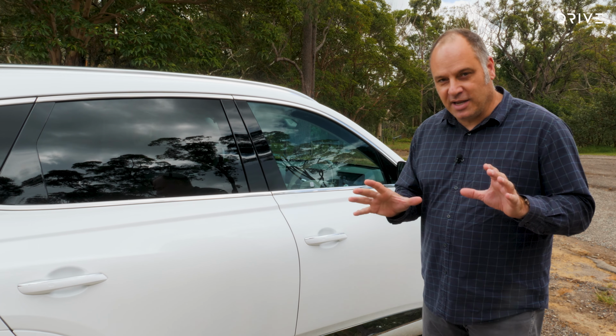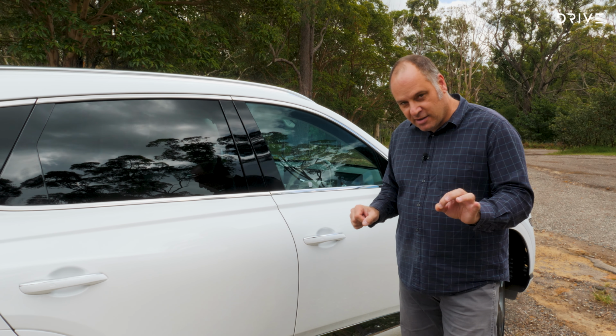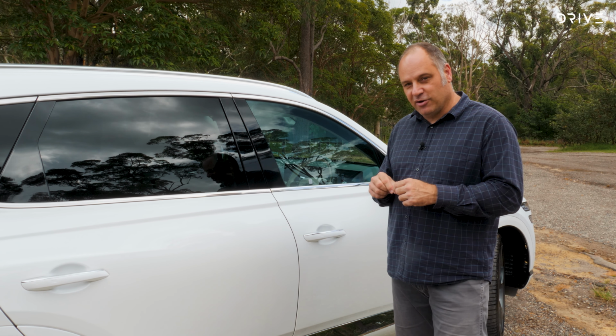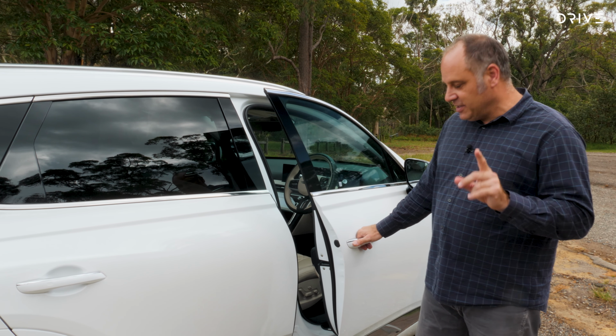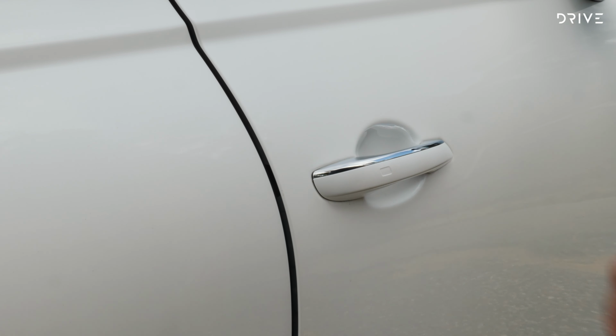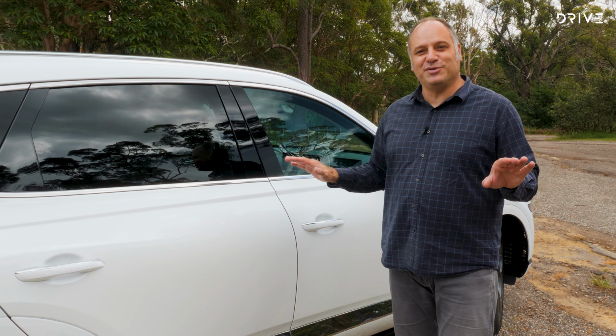Now, if you're anything like me, you hate your doors being slammed on your car, especially if you've spent the sort of money that you have to spend on a luxury SUV. GV80's got something to combat that though, and we love this feature on any car. Soft closed doors. Let it go like that, closes electronically, never have to hear one of your doors being slammed again.